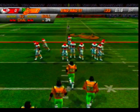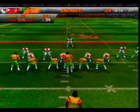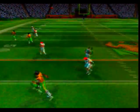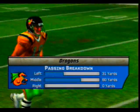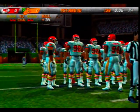Second and 11. Ball on the 34-yard line. Number 20, the lone back. Looking for something long. He made the catch. A solid tackle in the field by Cottrell. Arian holds in the pass for a first down. He's picked up both first downs on this series.